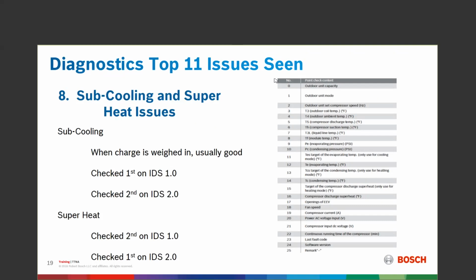With the IDS 10 with adjustable TXV, we adjust the superheat based on our suction line length. As a result, it doesn't drift. It's a lot more accurate. It holds in there a little better with the IDS 10 adjustable TXV.